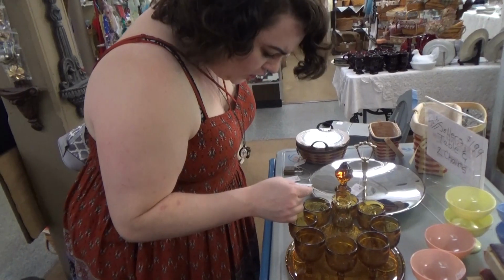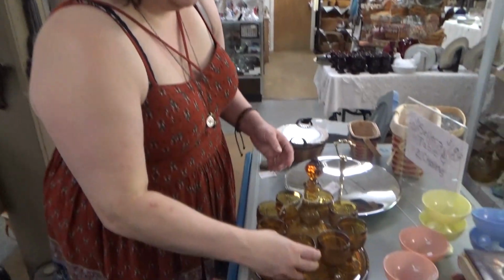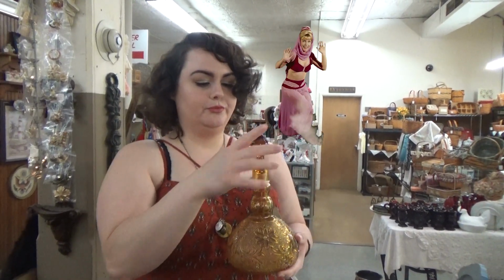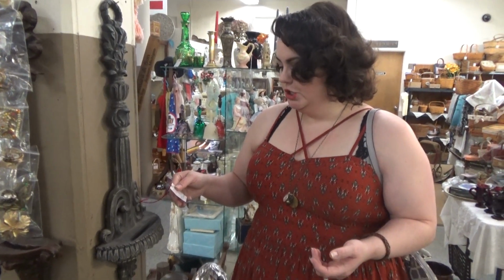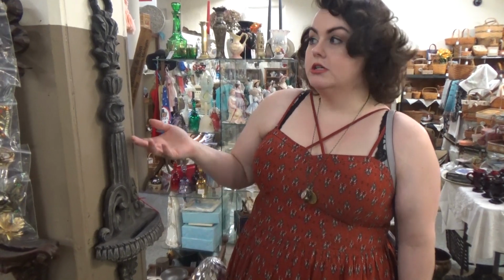Oh, a wine decanter set. $50. To share wine, and would you put the wine in here? It's quite beautiful. Have your very own genie in a bottle. It says technically a plate holder, wall decor for $15. I don't have any plates, but I'm trying to figure out what else I could put in here. It's not the right color, but I can always spray paint it.